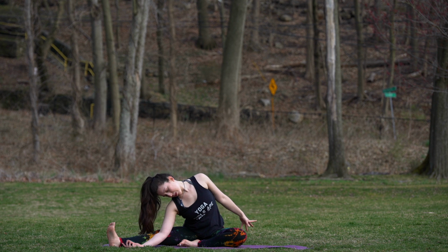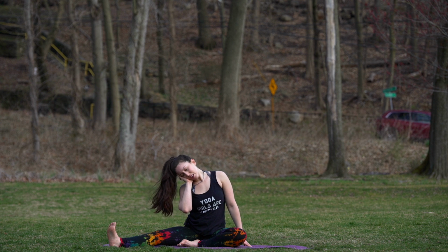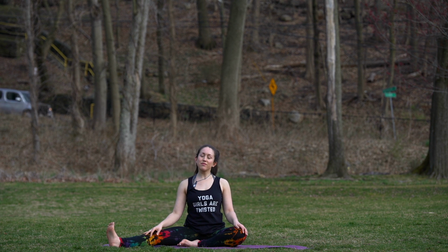Right fingertips down, keep the head as it is. Left hand to the cheek. Feel the weight of your heavy head and use the hand to press the head back up and release.